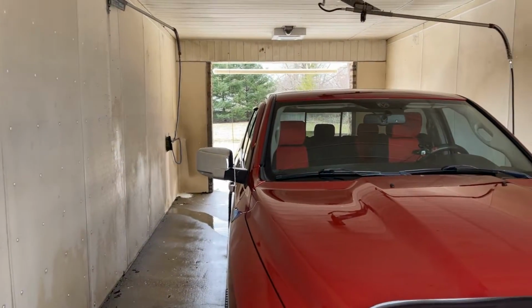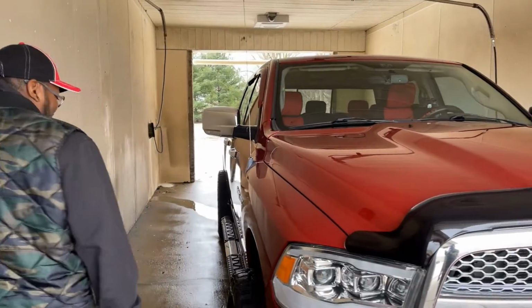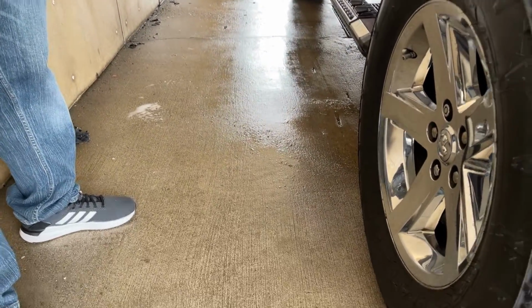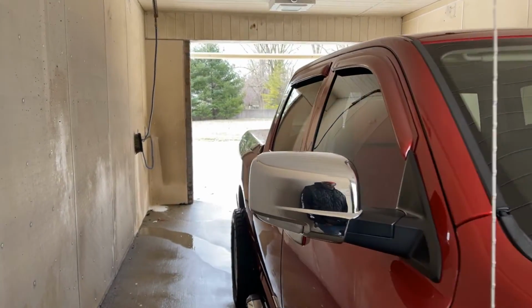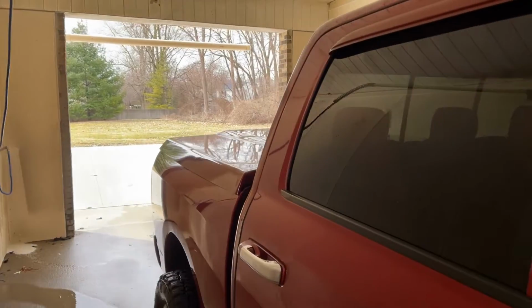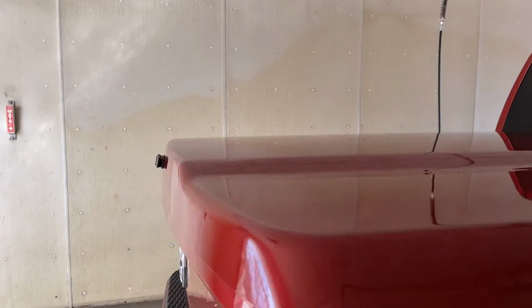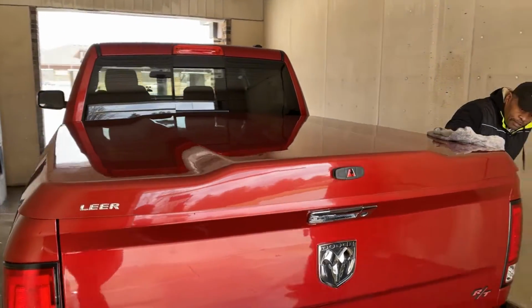Moving out of Georgia. This boy beautiful. Oh yeah. Man, got on the big meaty tires. Wow. Look at that. Man, this sucker looks good for 2009. And you got a bed tonneau cover on the back. Yeah. Oh man. Black and red seats. I like that, man. Thank you. This sucker gorgeous.